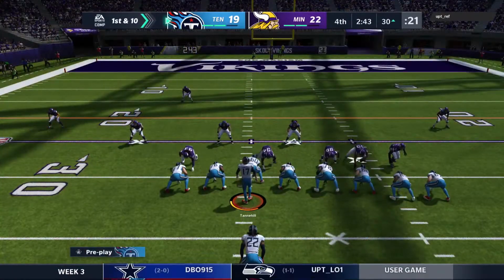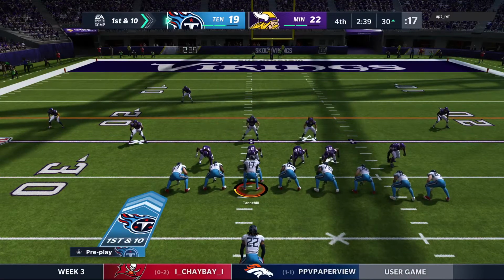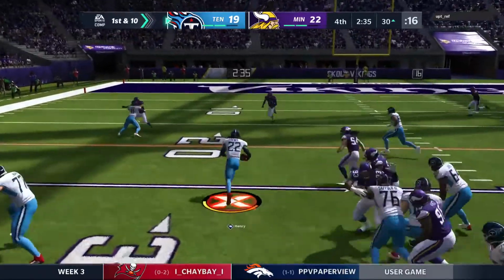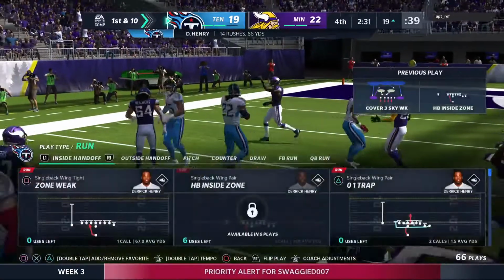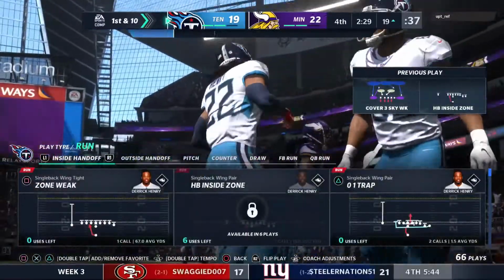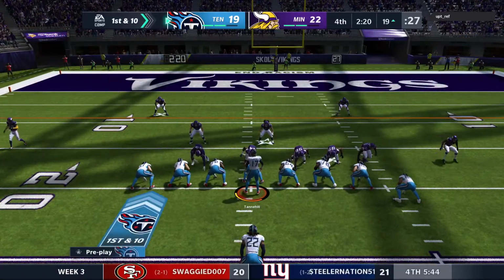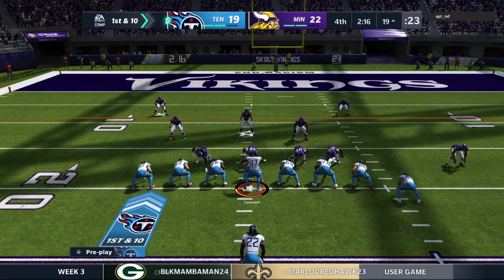Some good games going on in the early window. This might be the best of the bunch. A first down carry for Henry. And inside the 20 before it's brought down. 11 more on that one and another first down. A gain of 11 on the play. And the Titans first down.